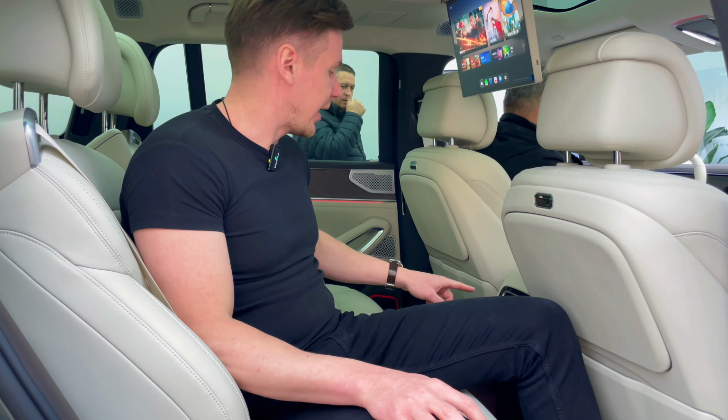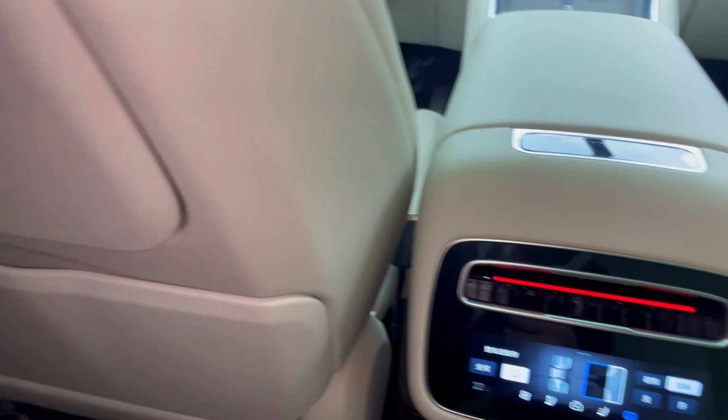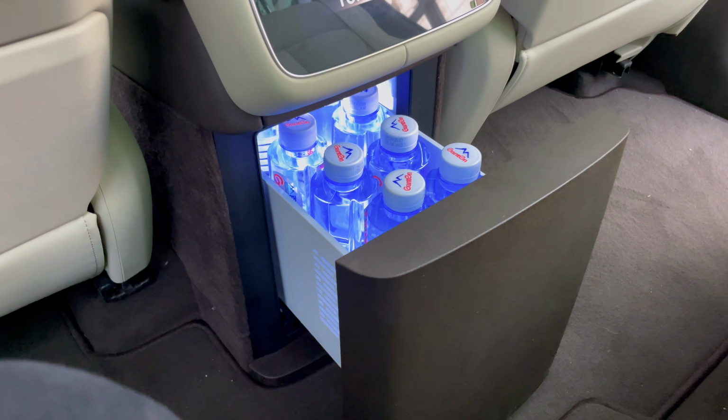And down here we have a screen to adjust the curtains. You can open and close them via this screen here. Also, of course, the air conditioning, seat functions, cooling, heating, massaging. And yeah, under it, again, there is a fridge/heater. It's more spacious at the rear.